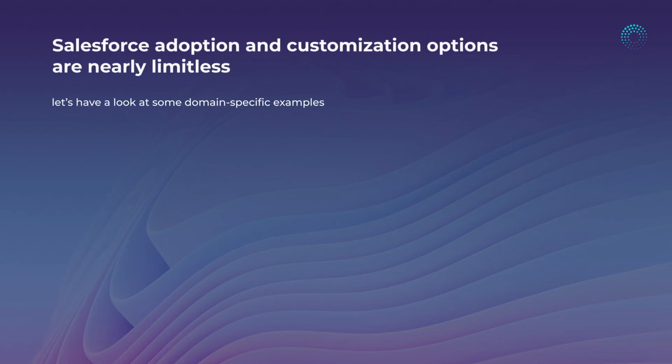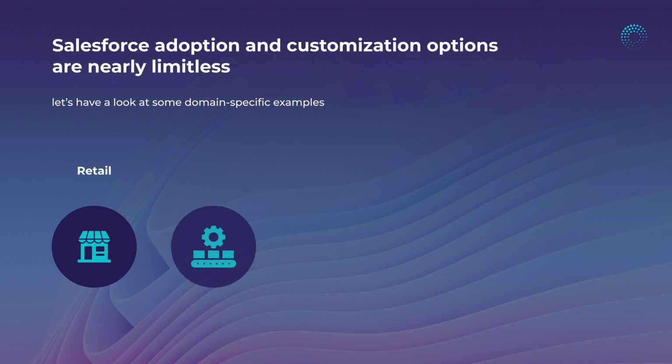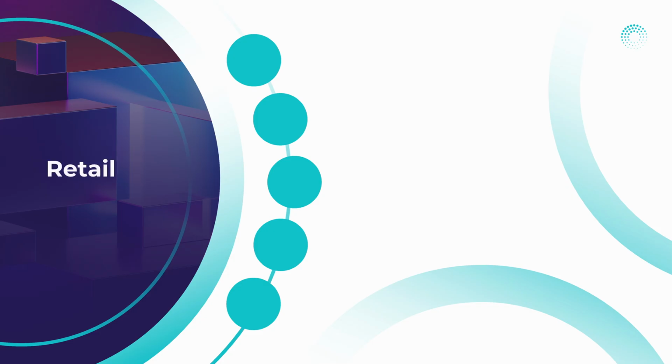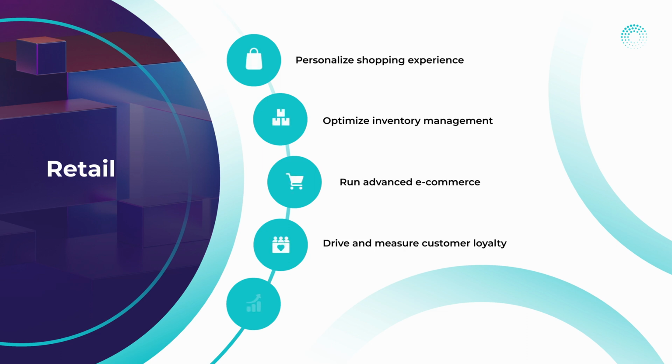Let's dive deep and find out the diverse benefits Salesforce offers to businesses across various industries, from boosting sales and enhancing customer relationships to streamlining operations and ensuring compliance. Salesforce's adaptability and customization options make it a valuable tool for businesses seeking to thrive in their respective domains. Retail business. In the fast-paced world of retail, Salesforce can be your strategic ally. By leveraging Salesforce Commerce Cloud, you can create personalized shopping experiences, optimize inventory management, and drive customer loyalty through targeted marketing campaigns, ultimately boosting sales and enhancing customer satisfaction.